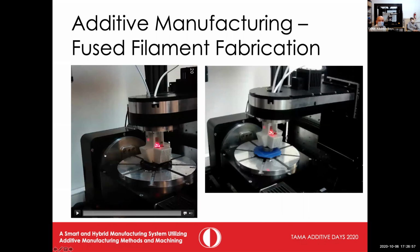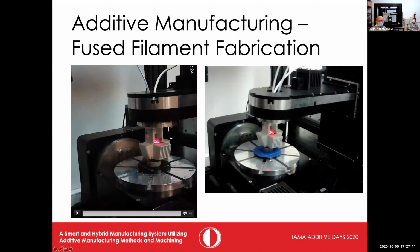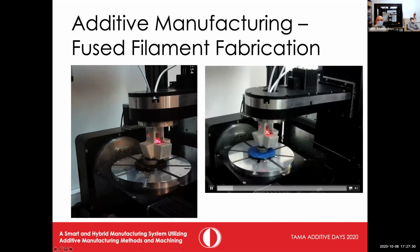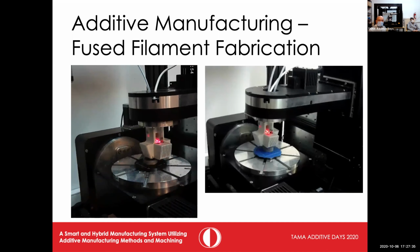Let me show you some videos about the basic printing operation. This is a time-lapse video. Since we are using the extruder head of the Ultimaker printers, we can do what they are doing. Actually, we have two nozzles. We can have water-soluble filaments, different colors, and set the temperature to different levels. It doesn't matter. This gives us high flexibility. Another one here. So we can use our system just like your desktop 3D printers.